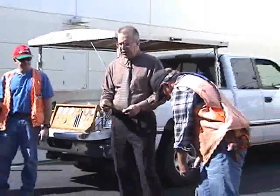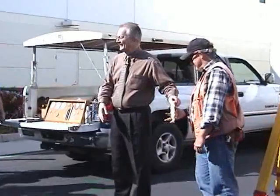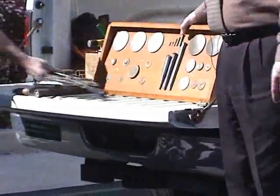And speaking of survey monuments, let's look over here to the right. It's freaking you out, isn't it? Three ways at the same time.